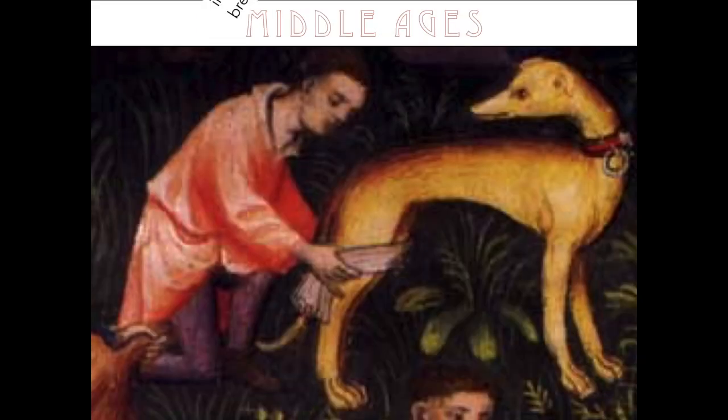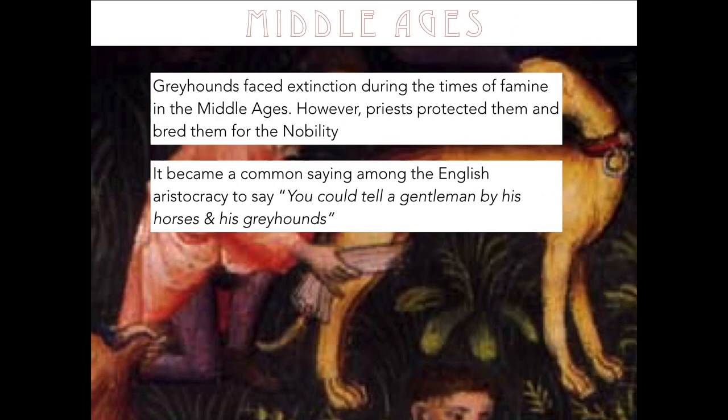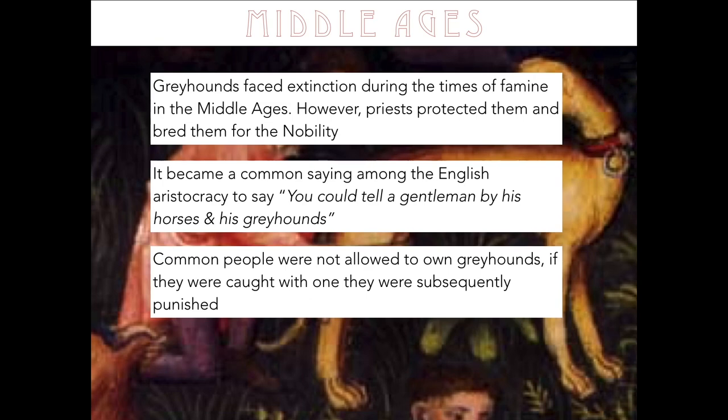Alrighty, so greyhounds nearly became extinct in the Middle Ages during times of famine. They were, however, saved by clergymen who protected them and bred them for the nobility. In the 10th century, King Howell of Wales made killing a greyhound punishable by death, and commoners were not allowed to own greyhounds. If they were caught owning one, then they were punished.